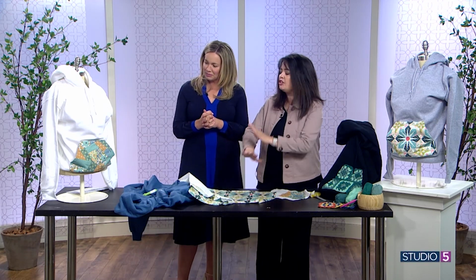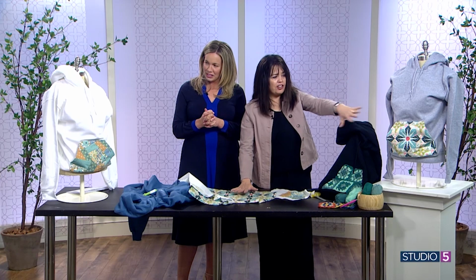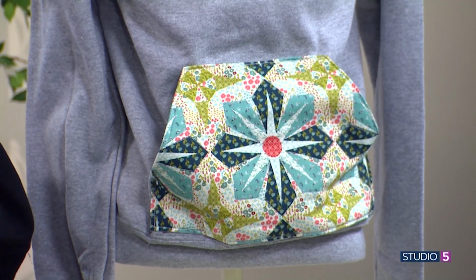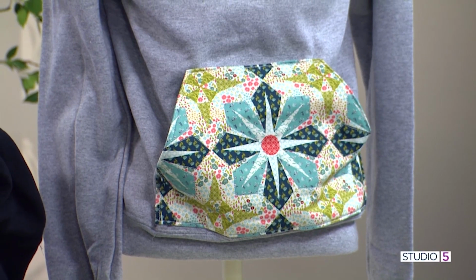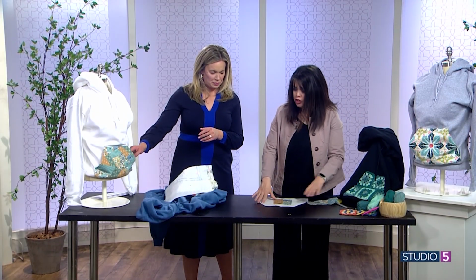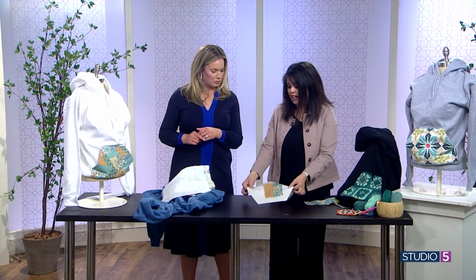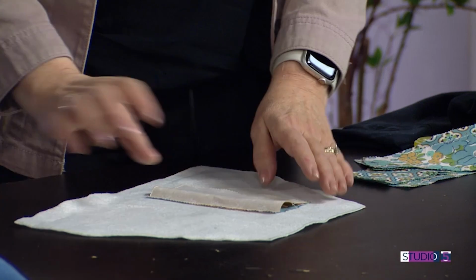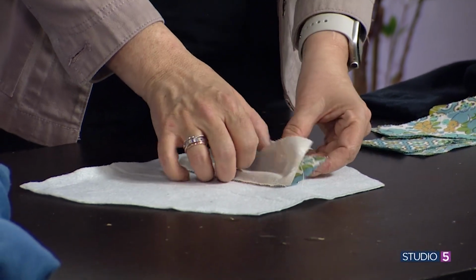So very cute, right? Again, this is going to be your very, very fast, simple, easy way to do it. Now, if you want to take it a step further, you could trace it, or you could just cut it completely off. Let's pretend that this is our pocket, all right? And now we do what's called a crazy patch.